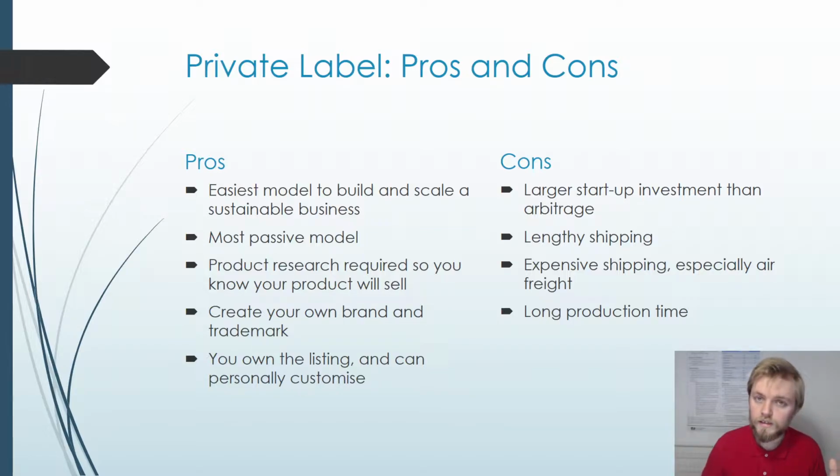You own the listing as well, which means you can personalize and customize the listing as you see fit, and you're also in charge of the marketing strategies, so how you choose to market yourself and your product. You're fully in control of that. And the final pro is that it's a very, very scalable business. So one successful product can quite easily lead into 4 or 5 under the same brand.